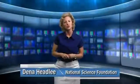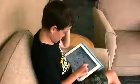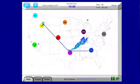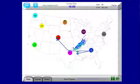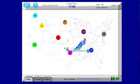Engineering students at the University of Oklahoma have developed an iPad app that makes learning weather fun. Aimed at elementary and middle school students, Storm Evader puts kids in the pilot seat to navigate a plane during weather events. The app challenges players to route airplanes from one U.S. airport to another while avoiding pitfalls like difficult weather patterns and long routes that waste fuel.